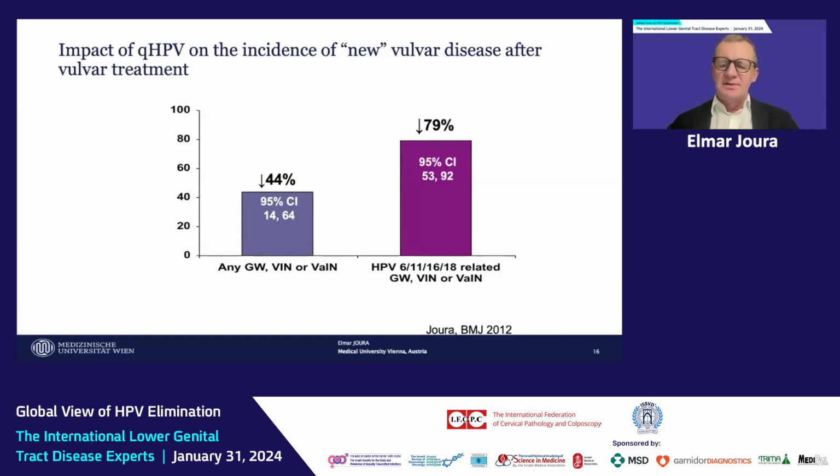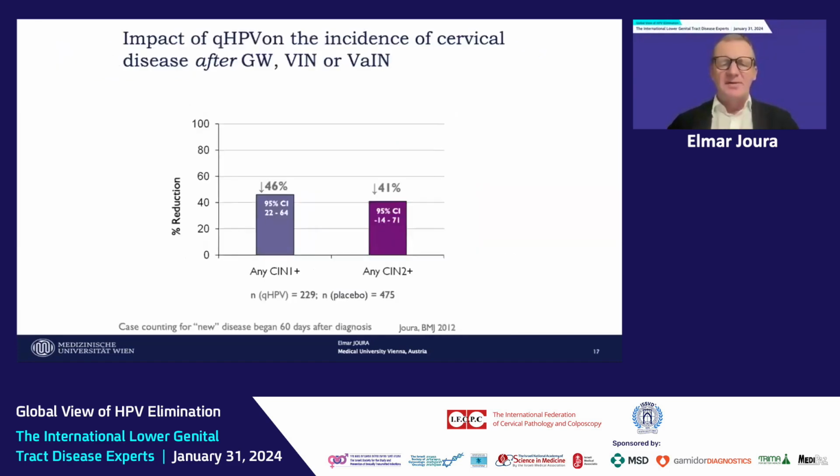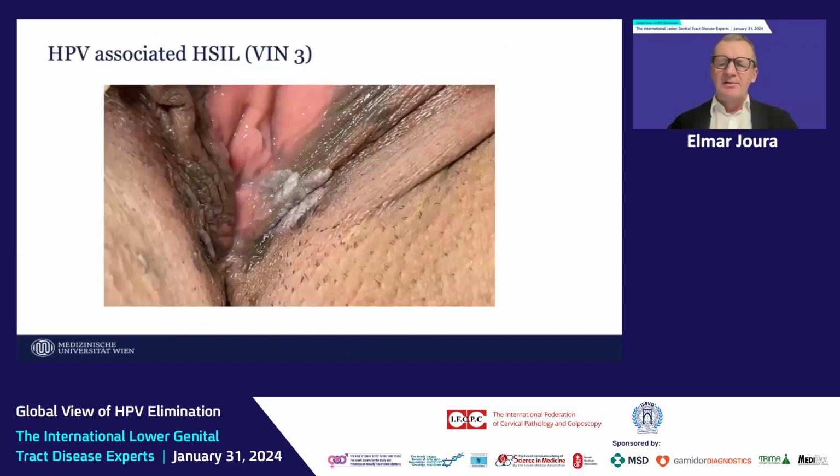And it also gives a benefit on other locations. Looking at the cervix in the follow-up of those women being treated for vulvovaginal disease, we observed a reduction of more than 40% of both low-grade and high-grade disease of the cervix. So a clinically relevant benefit.